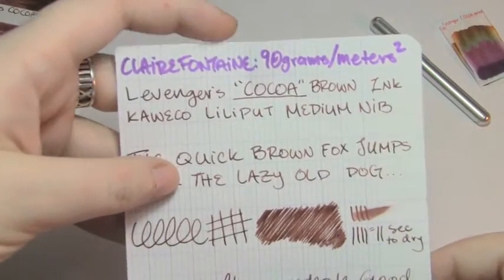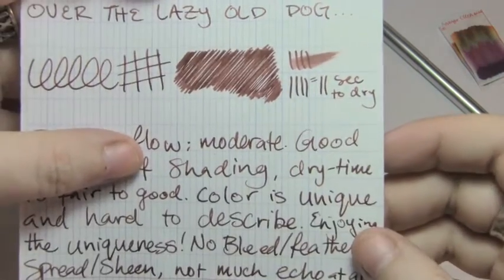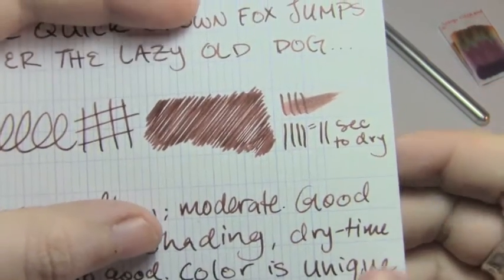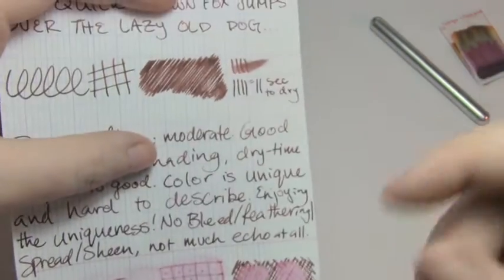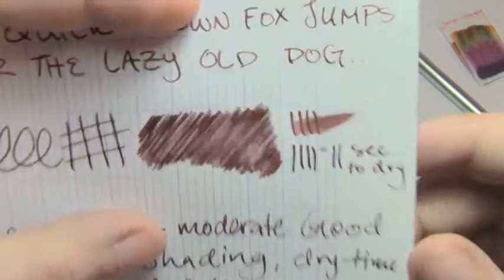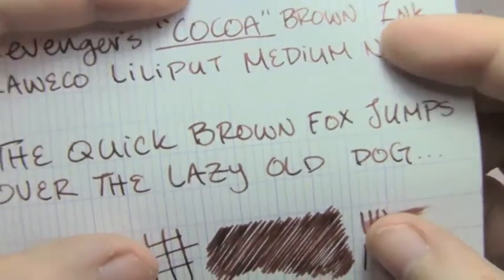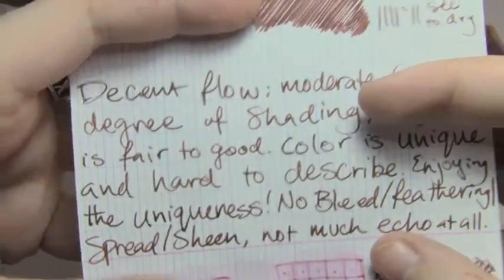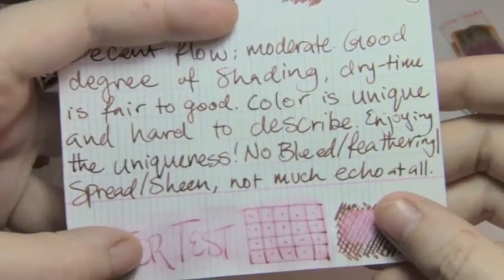First up is Clairefontaine, 90 grams per square meter, where it's, I really don't know what to call it. It looks like cocoa powder. Like the stuff you use in baking, not the stuff you use to make cocoa drinks. 11 seconds to dry. Get nice shading. This is sort of a nice warm chocolatey color, but it's not straight brown. There's something about it, and I'm really enjoying it.